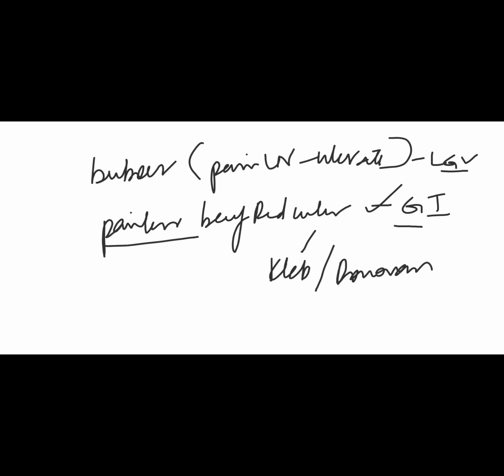They have a painless, beefy red ulcer, and it is seen with Calymmatobacterium granulomatis. That is going to be your Donovan bodies. When you do a stain, you can actually notice that. Okay, so those are the two granulomas I wanted to discuss.